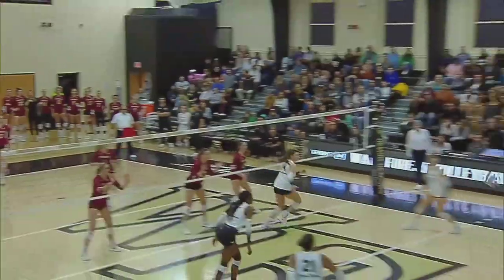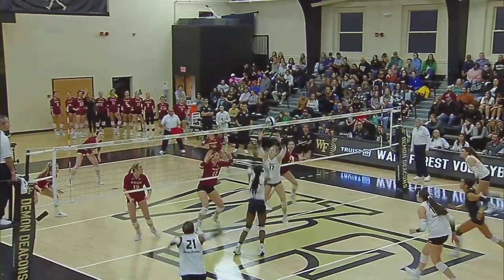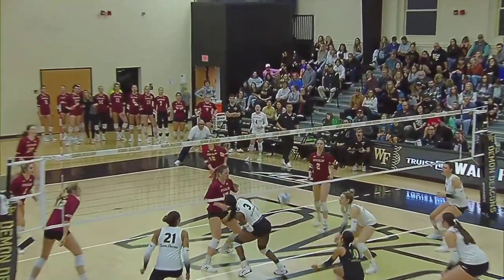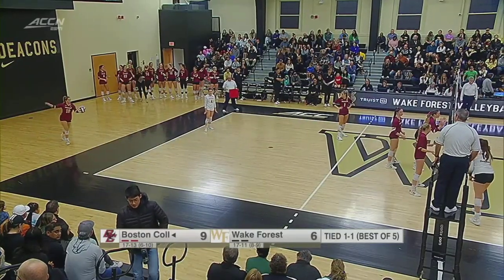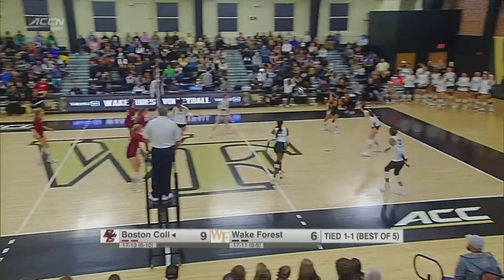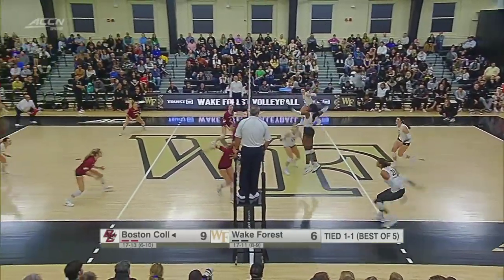Again, I think that personnel change is really helpful for Boston College because it's just something Wake Forest hasn't seen. Boston College has used 14 different players so far in this match. Wake Forest has used 10, which is pretty typical.